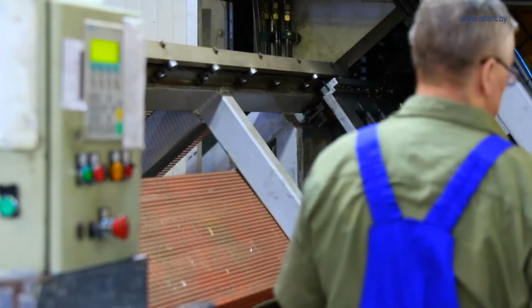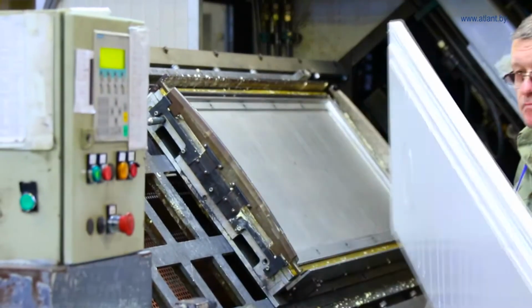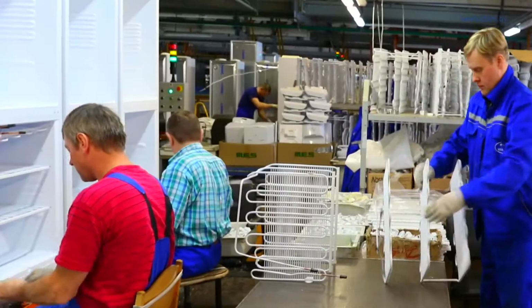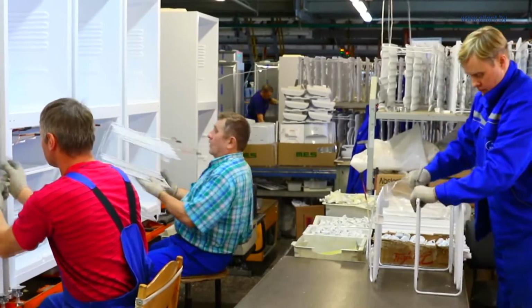Outer panels are aligned with the handles and plates and are properly sealed. Then the pre-assembled doors go to the filling shop. The doors are filled with polyurethane foam by barrel method. It takes only 7 minutes for the doors to be ready for further installation of the sealing strip.